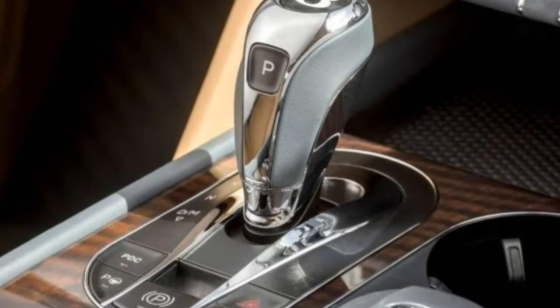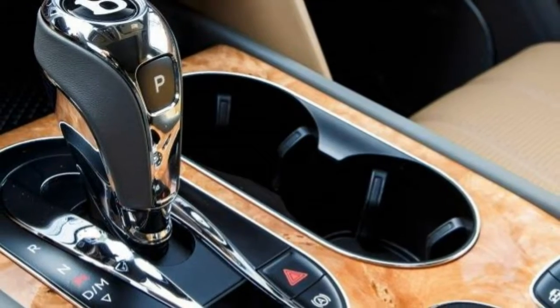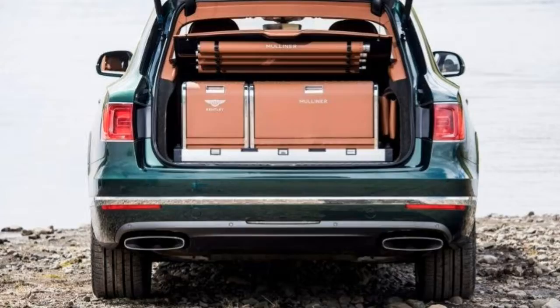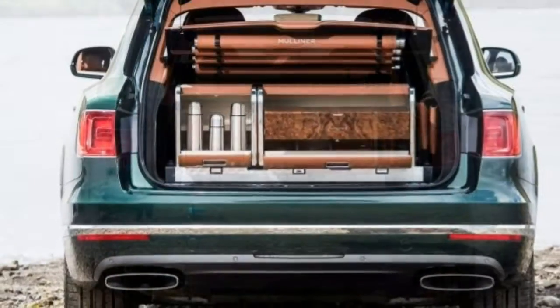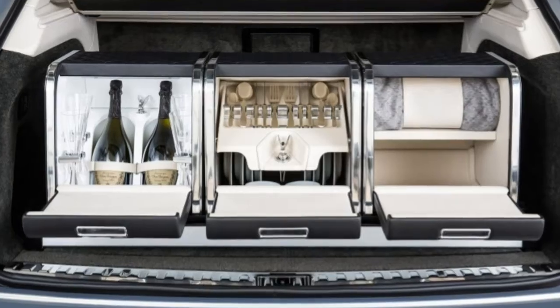Roominess. In the front seats there is ample room, but rear legroom is merely adequate. The Bentley's relatively flat roofline means headroom isn't a problem. Visibility. Outward visibility is compromised by thick roof pillars, particularly in tight left turns and when backing into a parking space.